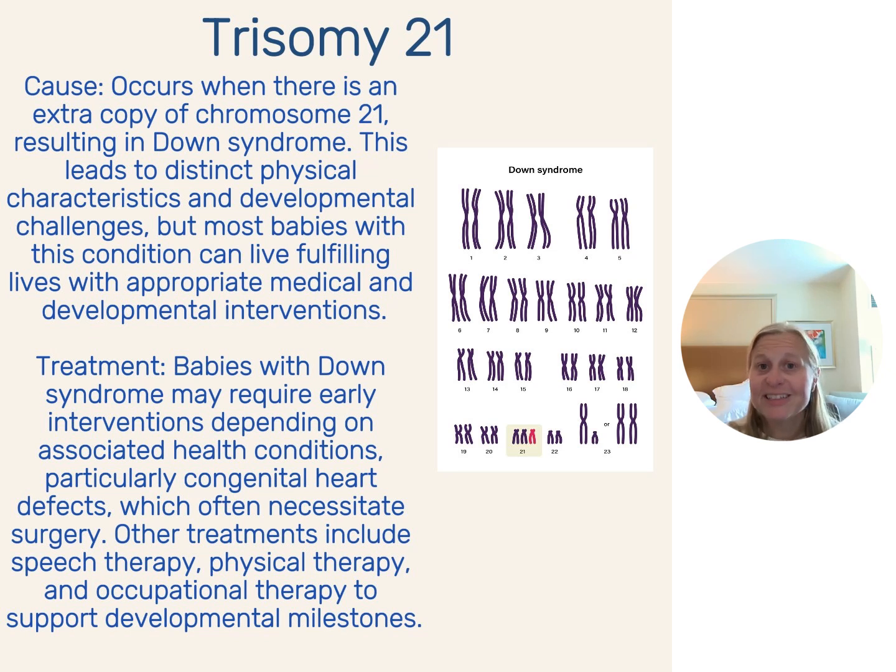Trisomy 21, we all know a lot about this, Down syndrome. I love the phrase, there's nothing down about it. This is that distinct physical characteristics. Some of these babies will have cardiac defects, often a VSD. Depending on the severity of it, they might need oxygen at birth. They might need oxygen when they go home prior to the closure. They might need speech therapy, physical therapy, occupational therapy, but these babies do have long and fulfilling lives.